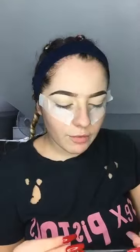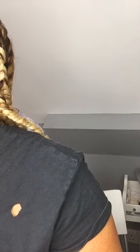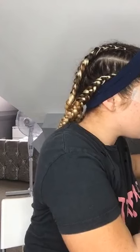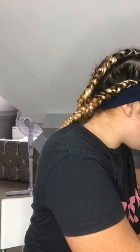Right, so I'm going to use the Morph M200 brush. This is a nice fluffy brush. Oh, what palette should I use today? I'm going to use this Morph palette and the Zoeva palette. So this is the Morph 35C palette. Obviously I'm going to work my way from here. And I'm going to use the yellow, the oranges and the red. So it sounds crazy, I know, but you'll see after the outcome what a difference it actually makes. So starting from the lightest colour, I'm just going to blend that from the outside to the inside.